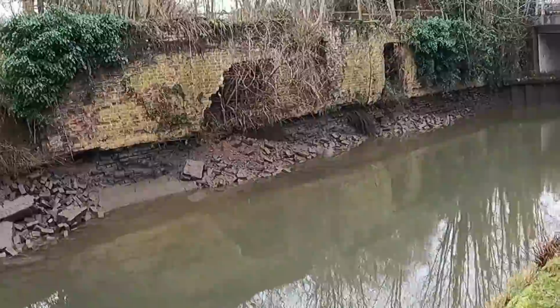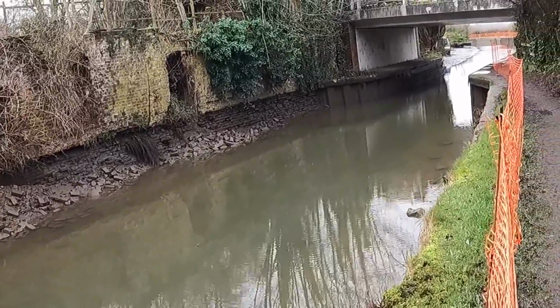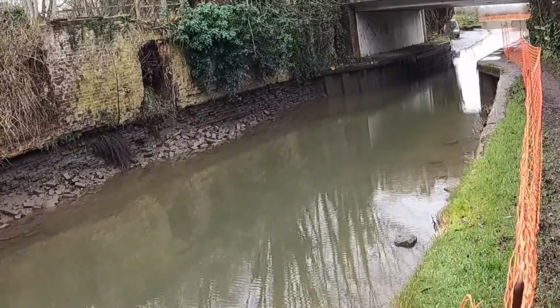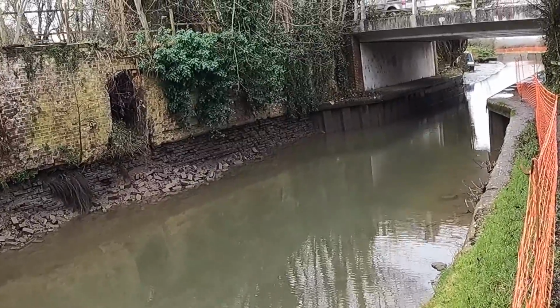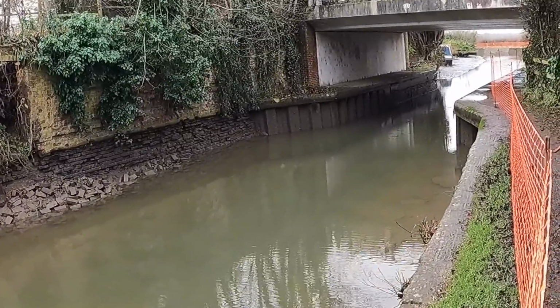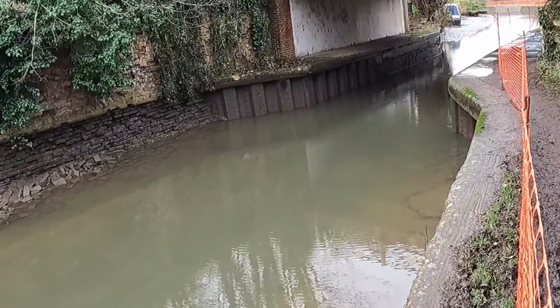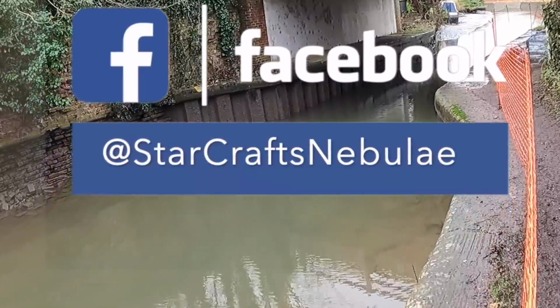I wanted to be able to show you that, because it certainly does give it a different feel about the canal that we know and we go through all the time, up and down here all the time. I'll stick a link to a video at the end here of us coming up and down here, but it just gives you a different idea of what it's all about and what goes on below the water.